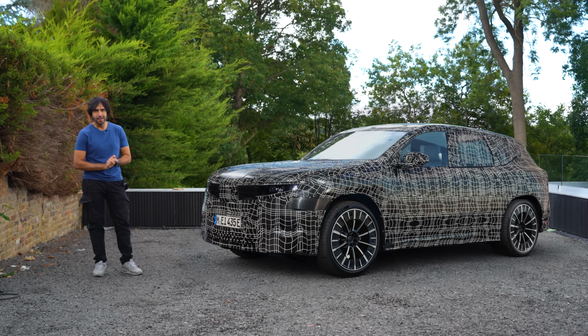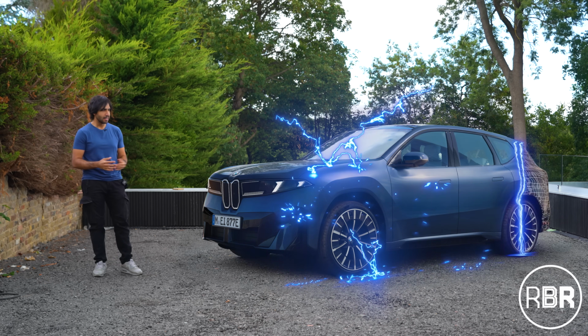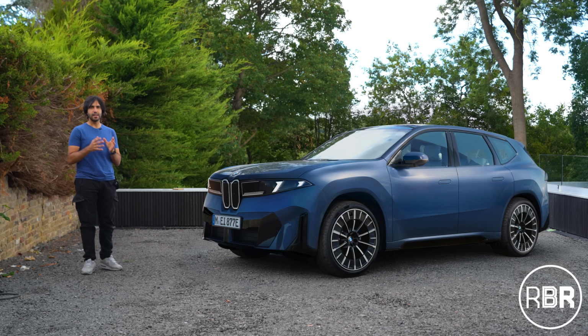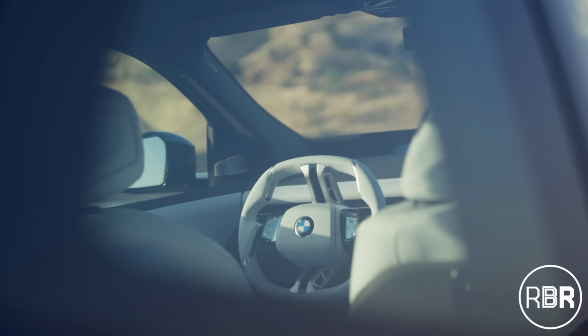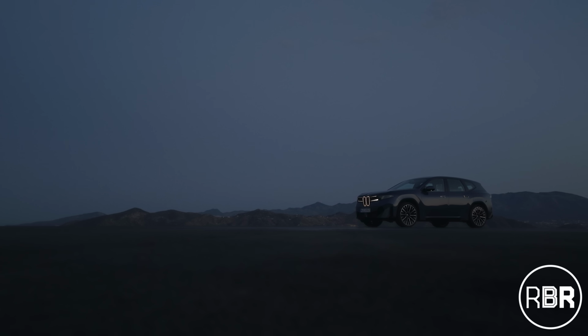Welcome back to RBR, guys, and we all knew it was coming. The great big design reset for BMW, aka the Neue Klasse, and this is the first one, the BMW iX3, obviously an electric version of the X3, but this is with an all-new retro-inspired face, a massively different interior to what we're used to, and all of this set to roll out on every single BMW in the future.